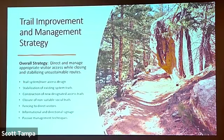People want to go to the river, and so we need to make good, sustainable ways for that to happen. That means stabilization of the existing trails, construction of some new designated access trails, closure of the non-suitable social trails, introducing fencing to direct visitors in some areas, more informational and directional signage, and some passive management techniques that I'll touch on in a few minutes.